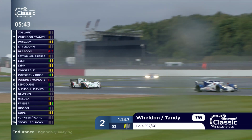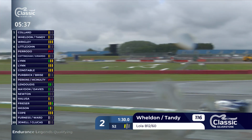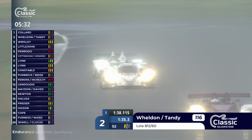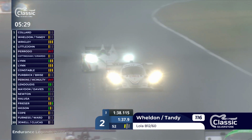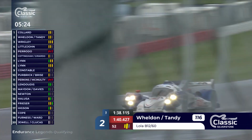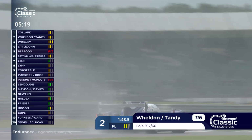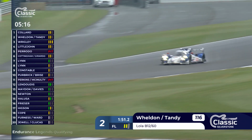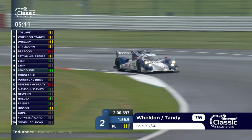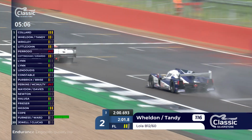in car number 34. Porsche RS Spider. Lola B12 that Weldon and Tandy are sharing here. Another important car that has done well over the years. Uses the Mazda 2-litre turbo engine. It's an LMP1 coupe. Rebellion Racing ran one in the FIA World Championship. Dyson Racing used one in the American Le Mans Series as well. 2012 car, so relatively recent, and it's providing some good performance here today.